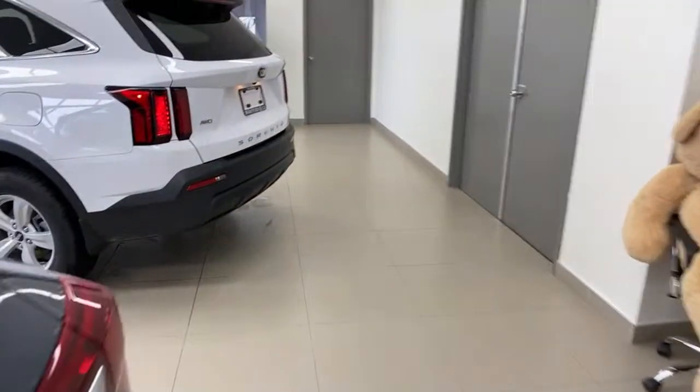Lots of room there. Let's check out the Sorento, because again, now we're talking more space. The Sorento's actually a 7-passenger at this trim level. Now that seat's too far back, and this one's too far forward, but that's okay.